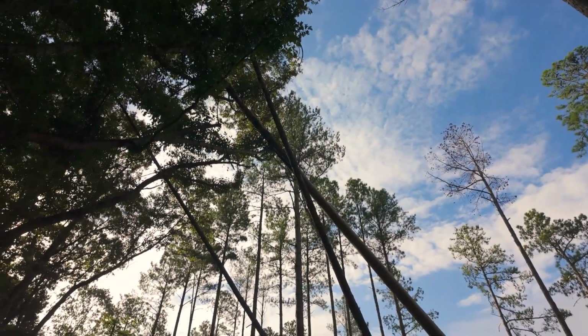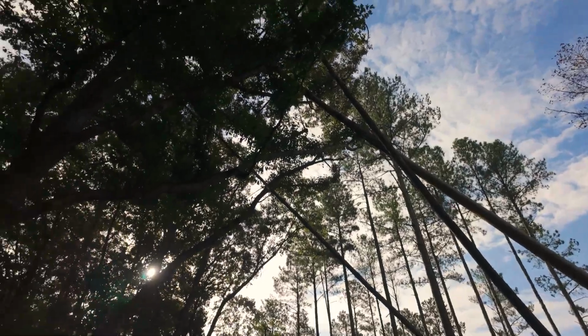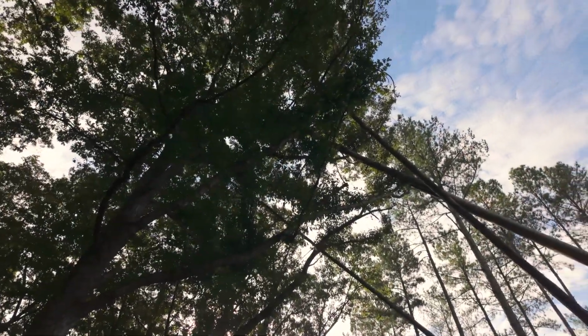Couple trees already just leaning over here on this one.